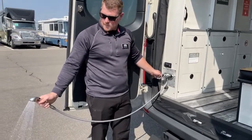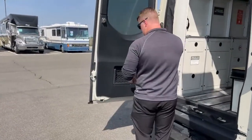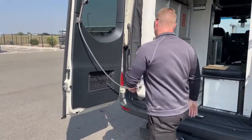So we can turn on the water pump and take a shower outside. In 2022, we did add hot water to these vans, and I'm going to go over that a little more in detail in just a little bit when I show you how to turn it on. Nice little place for the shower sprayer to stay.